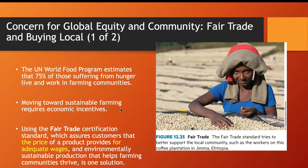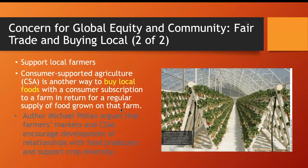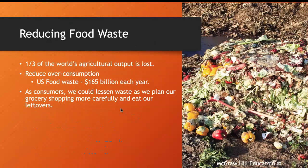And we want to treat our farmers more fairly, okay, to buy their products at a fair price, to ensure adequate wages and benefits. Because the majority of the people suffering from hunger actually work in farming communities. Isn't that sad? People producing food suffer more from hunger. And we want to buy more local foods. And reduce our food waste.